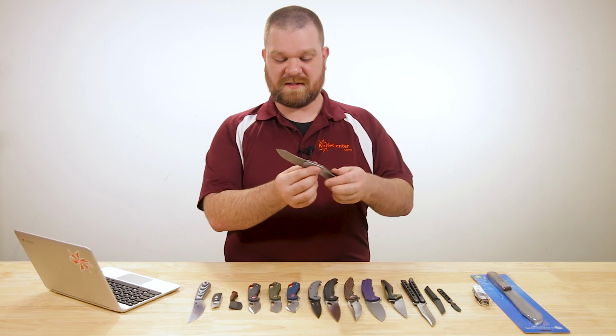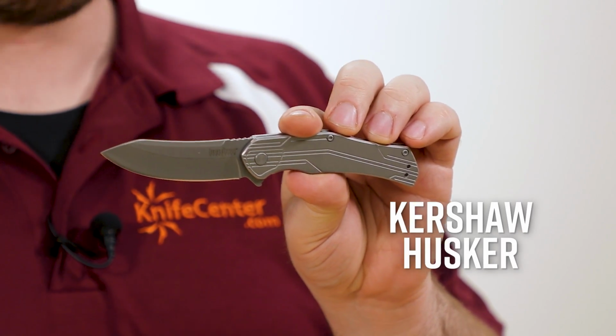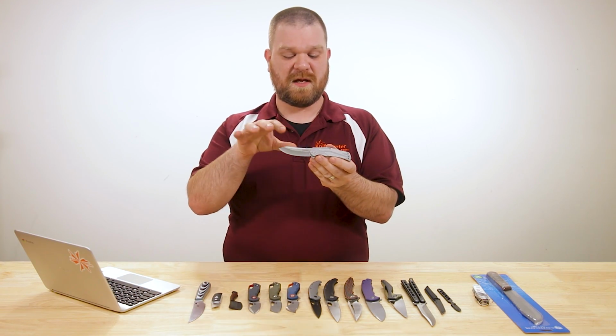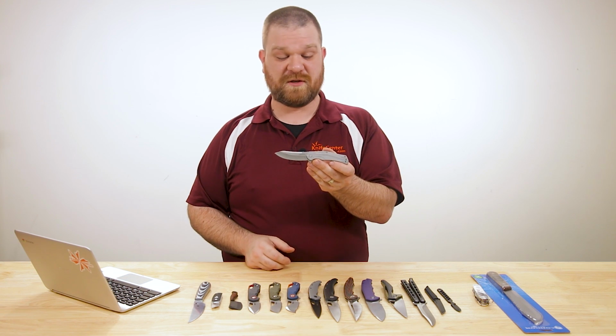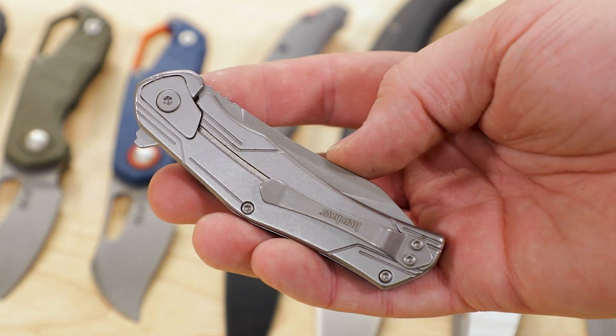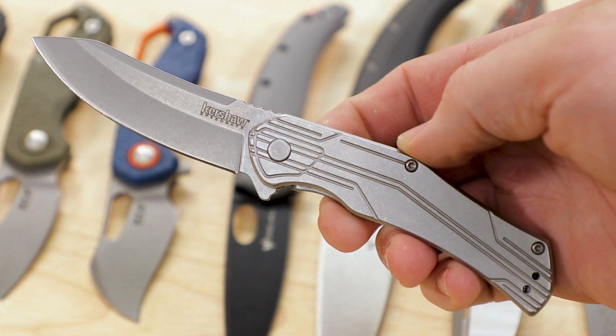All right, back to folders. I've got a new affordably priced Kershaw here. This is the Husker, coming in at 26 bucks. As you'd imagine from that price point, we do see Kershaw's most affordable materials being used here. We've got 8Cr13MoV. Blade itself comes in just under 3 inches, so it's a nice little size. And we've got a good stonewashed finish and a hollow grind.